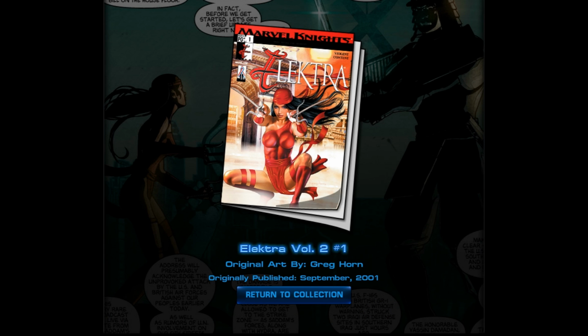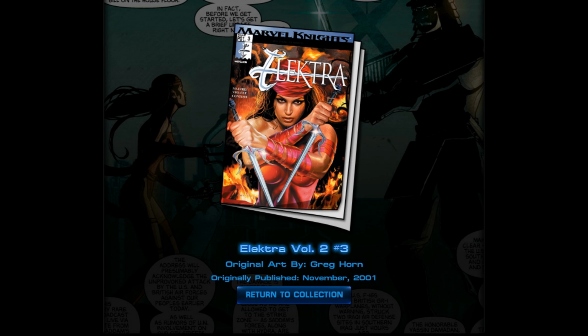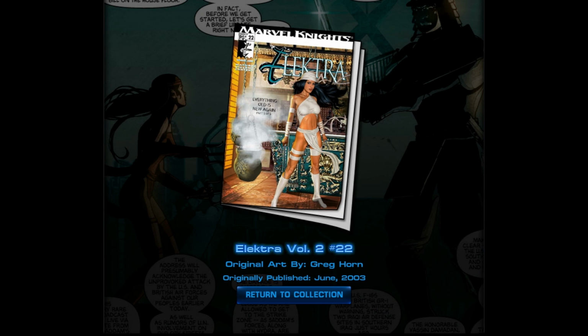The fourth cover is the very last one that I had to get, and that's Elektra Volume 2, number 1. And this one took quite a while. It actually caused me my most duplicates. Then we have Elektra Volume 2, number 3. And we're going to be following this cover up with another Elektra Volume 2. This time it's number 22.